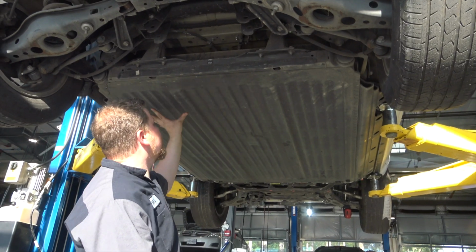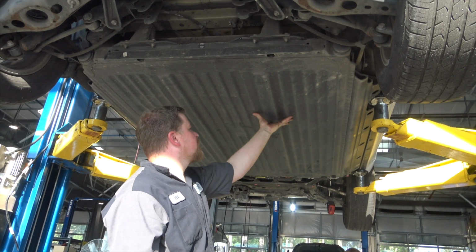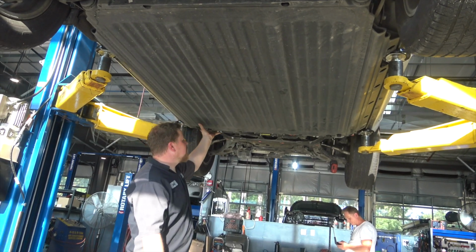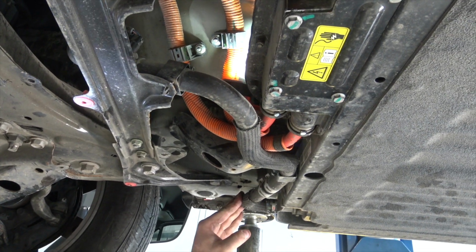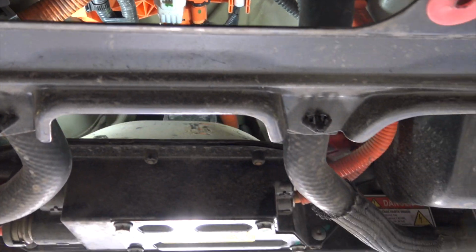Inspect the battery case cover for signs of damage such as dents, scrapes, or leaks, which may indicate potential damage to the battery itself. Inspect all the electrical connections to make sure there are no signs of abrasion, rub-throughs, or rat infestations. Also check here for any signs of coolant leakage.